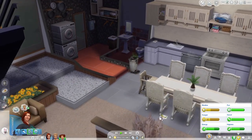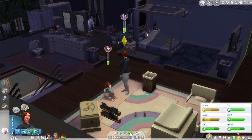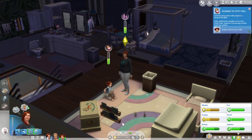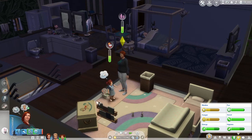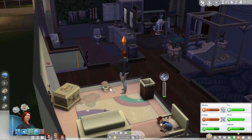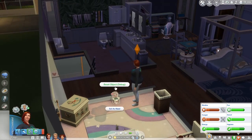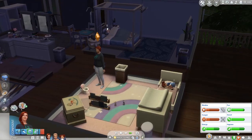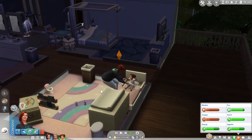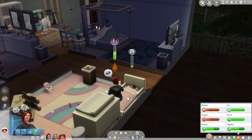Thankfully, Skyla has the seldom sleepy reward trait, so she doesn't require as much sleep as regular Sims. But Little Miss now has the potty skill, which is great. We'll have her mop that up. She can't clean this for some reason, so I'm just going to reset it. Little girl, I need you to wake up so your mom can put you to sleep, please. Let mom put you to bed. Oh my gosh, she's so cute, you guys.